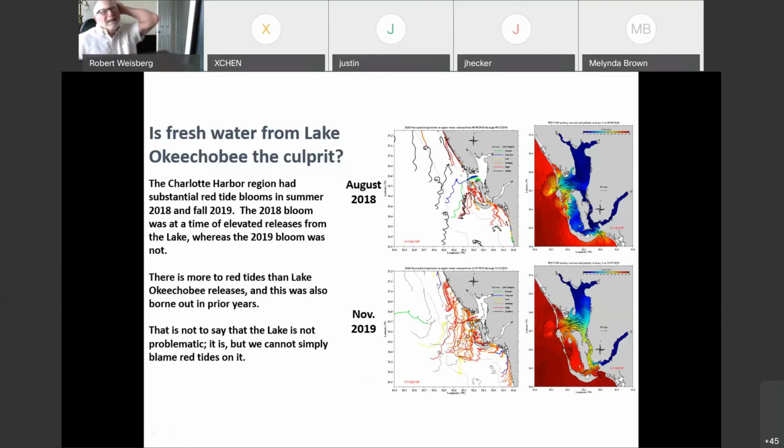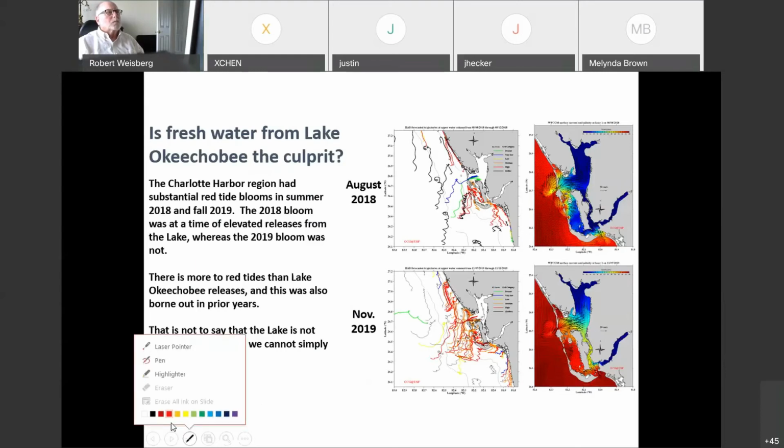The point is we just can't blame red tide on regulatory releases of water from Lake Okeechobee. Sometimes you get a red tide when there's a lot of fresh water in the system. Sometimes you don't. And that's not to say the lake isn't problematic. It is, but we simply can't blame red tide on it. Next slide, please.